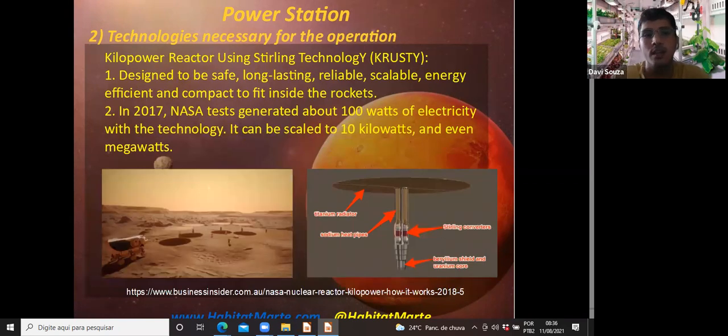And the Kilopower technology was designed by NASA to be safe, long-lasting, reliable, scalable. This is the most interesting thing of these technologies. The energy source also needs to be efficient and compact to fit inside the rockets. So related to the scalability, in 2017, NASA tested it and generated 100 watts of electricity with this technology, and they said that it can be scaled to 10 kilowatts and even megawatts of energy. So this can be the main power source of energy on Mars.